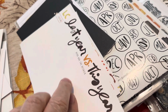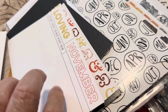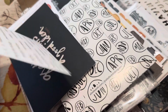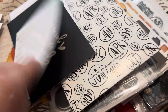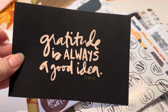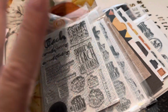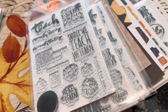I'll show you these. Last year versus this year. That's really cute. Loving November, really like that. And I really like her cards because she does leave room for journaling. And that's the hardest part, to find journaling cards for any season, actually. And there's some words. And here's another card. Gratitude is always a good idea. And then you have some wood veneer pieces. So that's November.